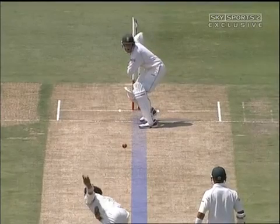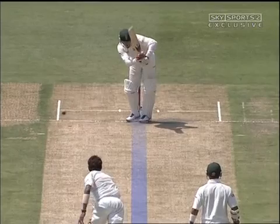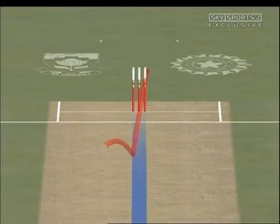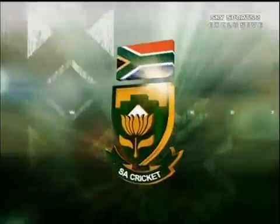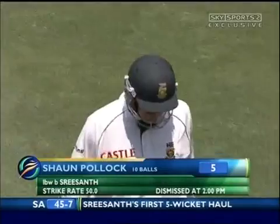Well, the South African batting lineup, after this performance, will have a lot more respect for him. Mark Benson was quick with the decision. Hawkeye agrees with him. And it's gone from bad to worse now. South Africa 7 down with only 45 on the board. The dangerous Pollock goes for 5.